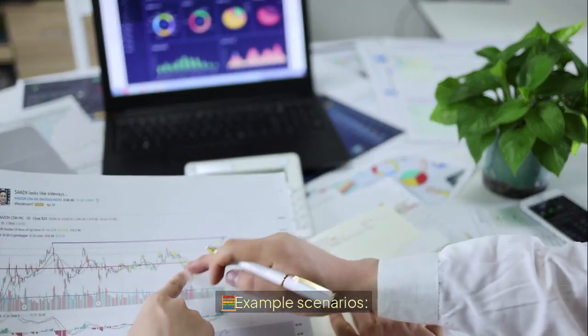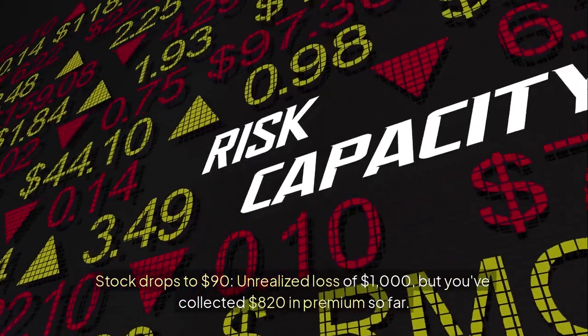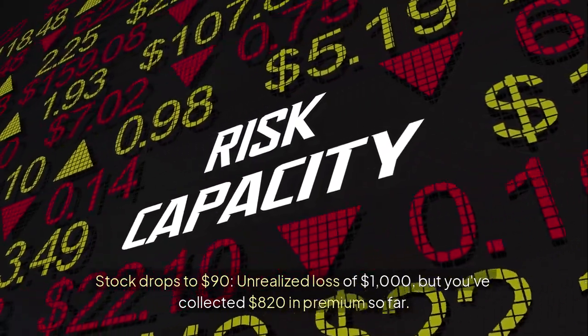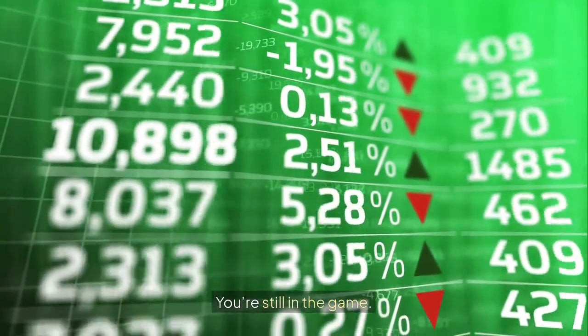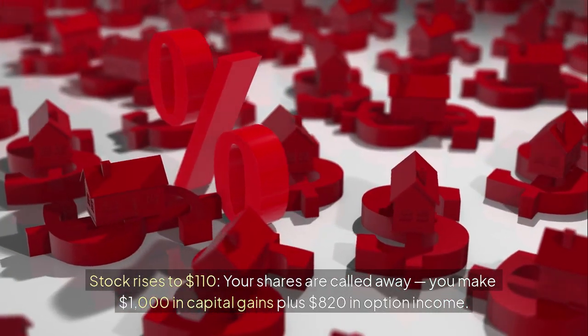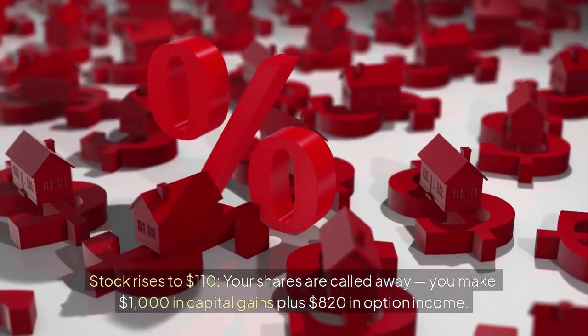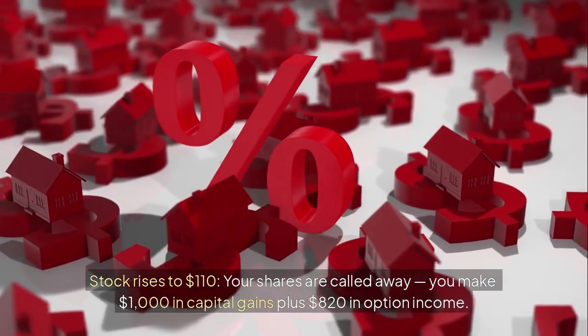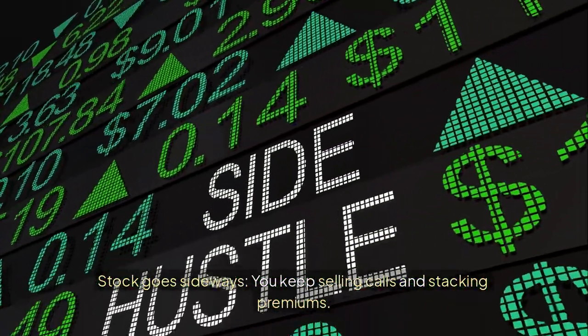Example scenarios. Stock drops to $90, unrealized loss of $1,000, but you've collected $820 in premium so far. You're still in the game. Stock rises to $110, your shares are called away, you make $1,000 in capital gains plus $820 in option income. Stock goes sideways, you keep selling calls and stacking premiums.